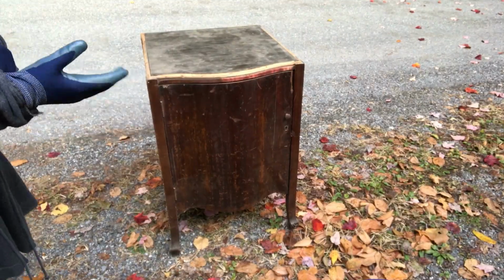Absolutely filthy. So let's clean it up. Just to get a better look at it.